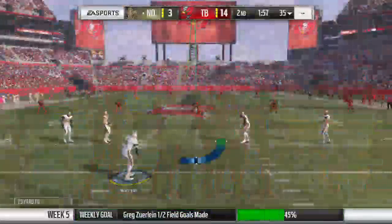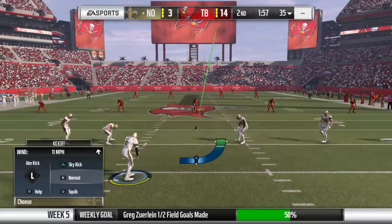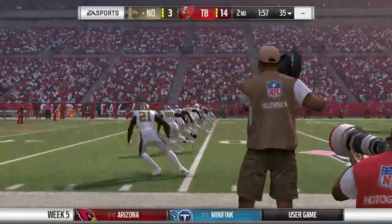And Zerline's kick is good. And they will get themselves on the board here at 14-3. And Charles, they get the field goal. Took them a dozen plays, though.